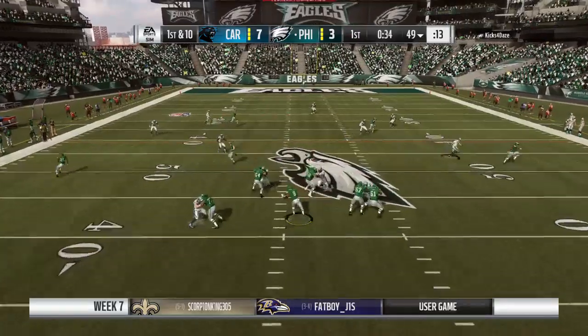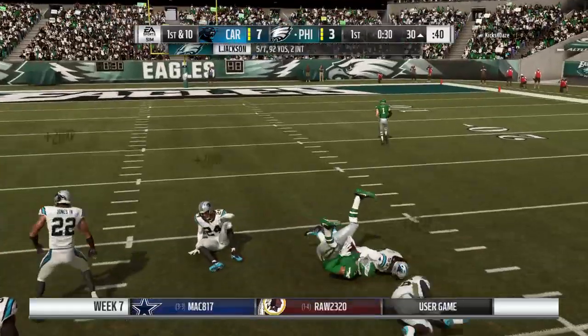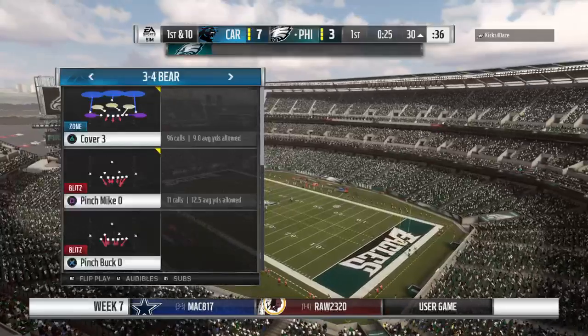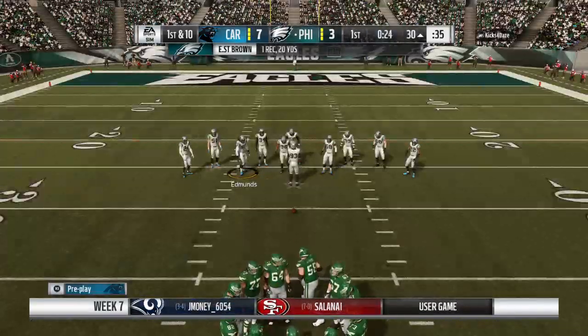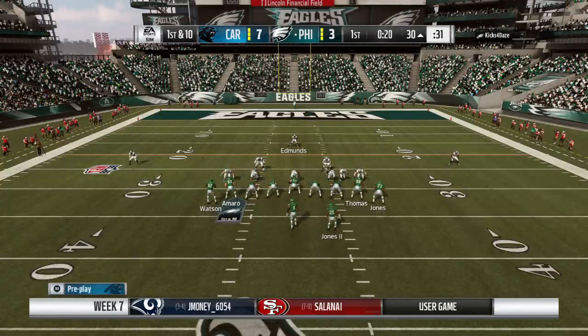After the interception, here's Jackson. They'll get this complete to the Notre Dame man, Equanimeous St. Brown. He's got this to the 30 before being taken down. Great way to start the drive. 20 big ones and a first down. So first and 10 now from the 30.